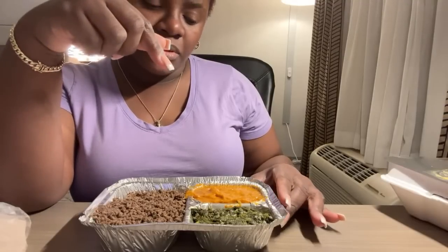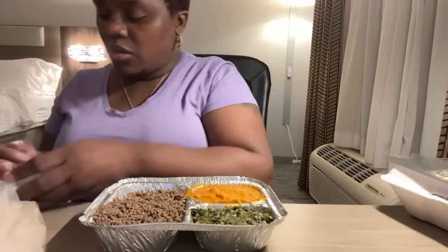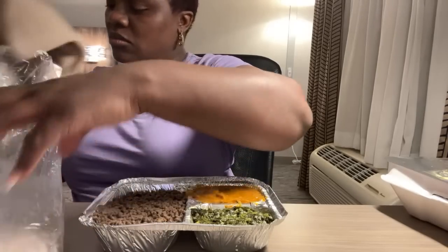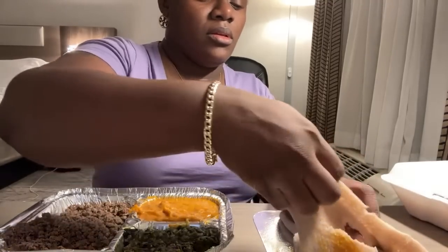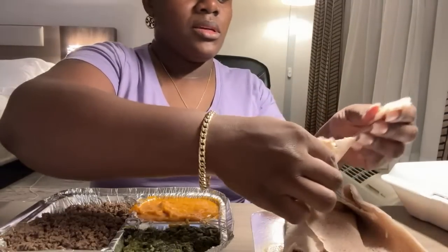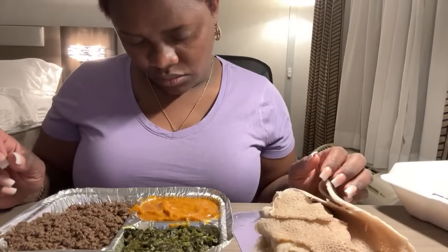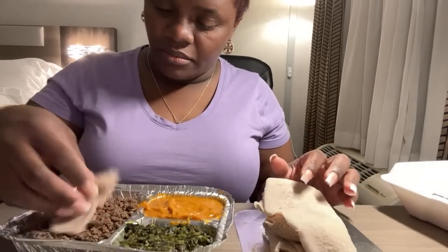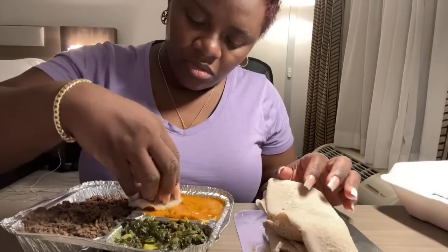For my sides, I got spinach and potatoes and chickpeas. That's what I got. So I'm going to try it the traditional way, even though I don't have any gloves. The bread smells really good. So we'll put the bread right here. Let's see. Let's say grace. Amen. All right. Thank you. Let's see here. I like to smell everything.